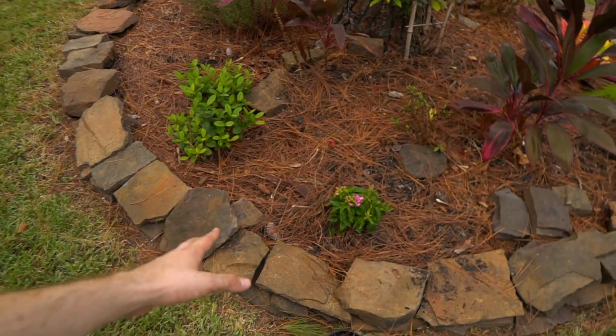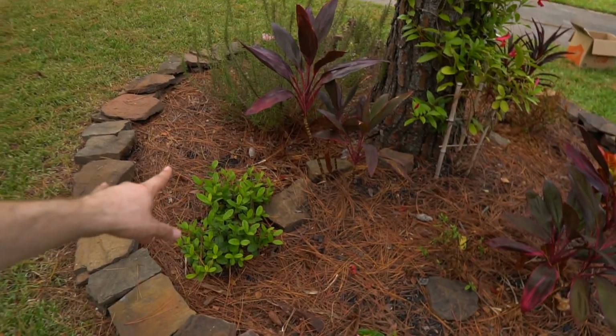And just like that, everything is in the ground. And yes, I did get some wireless headphones, so you guys can't roast me, except they're not AirPods, whatever. Anyways, we got all the plants in the ground.